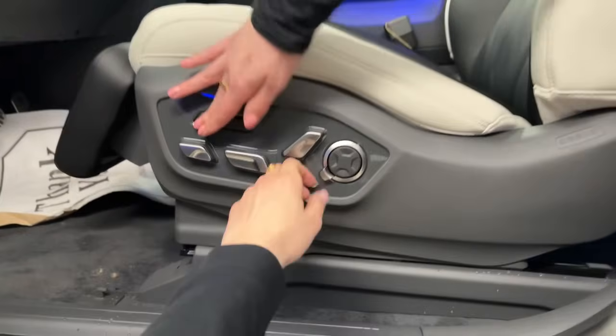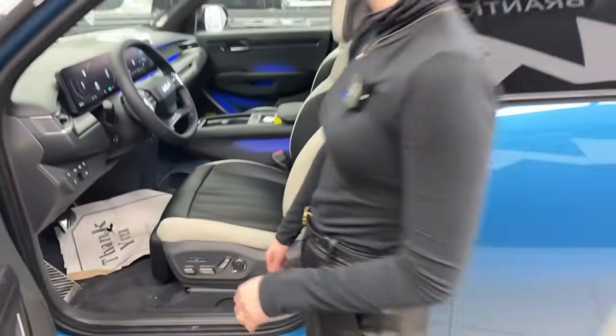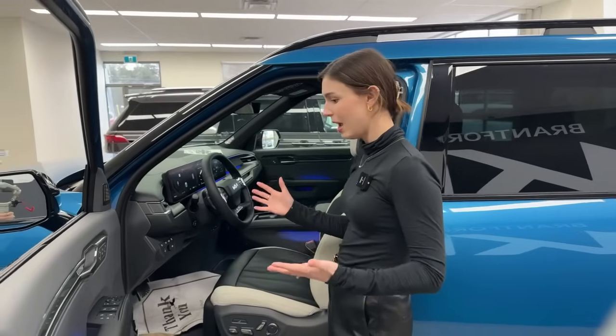An underrated feature is the bolstering on the seats. There's also a feature, just like we had in the Kia Stinger, when you put it into sport mode, it grips you and holds you in. So you really feel like you are in that sporty type of situation. You're ready to go.